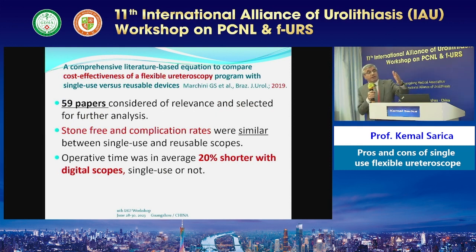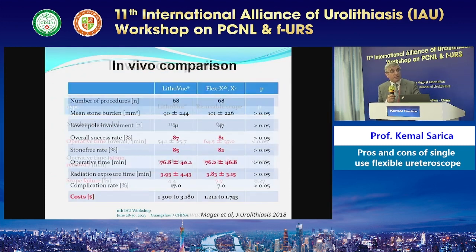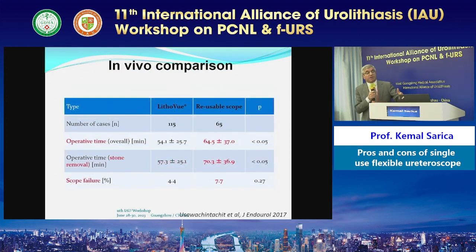Let's say study 2019, 59 papers considered the relevance of and selected and analyzed studies. Stone-free and complication rates were again similar for both scopes. Operating time was on average 20% shorter with digital scopes, whether it's single use or not. Let's pass this one. Yeah, this is in vivo comparison. Again, operative time you see here, stone removal and scope failure, as I mentioned in the study a while ago.